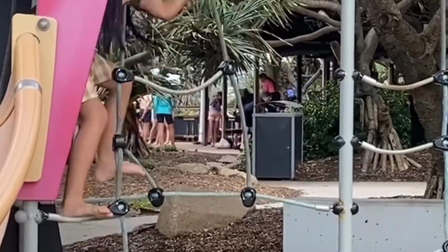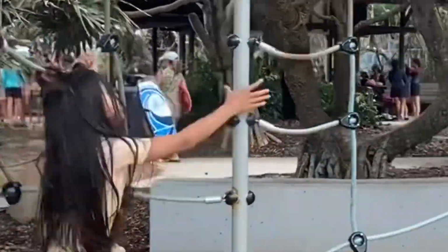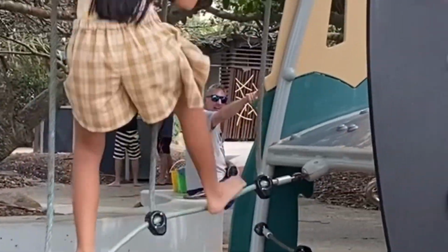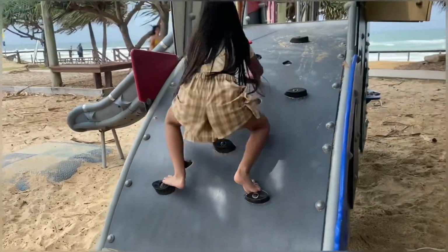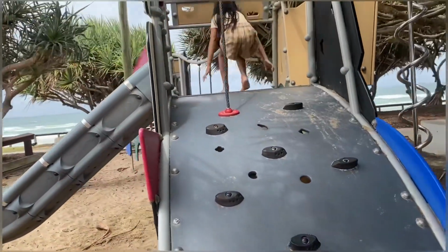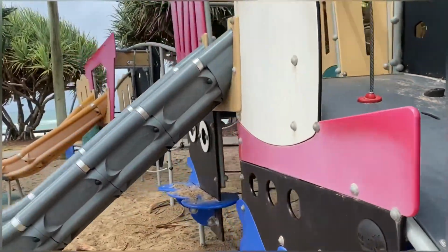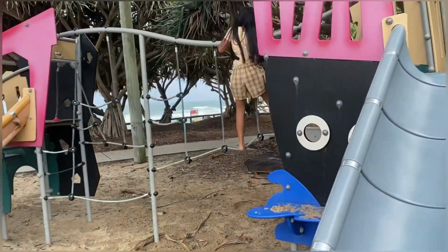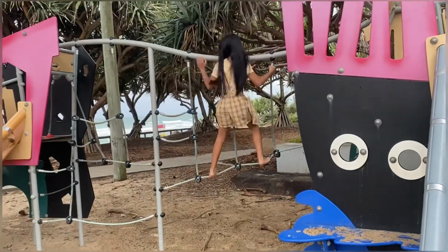So after having a sneak peek in the ocean, Louise is having her time to play in the playground. Just a quick play. She's enjoying her day. First day here in Queensland.